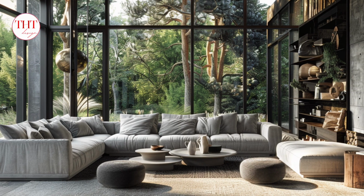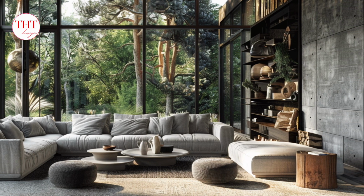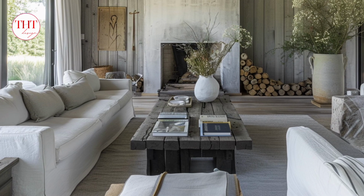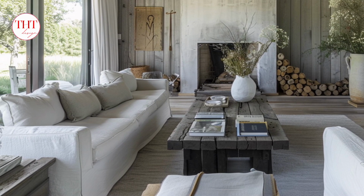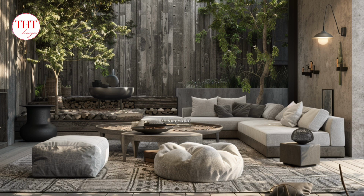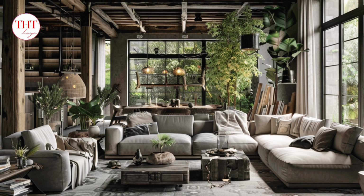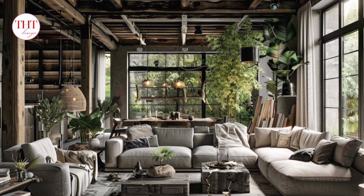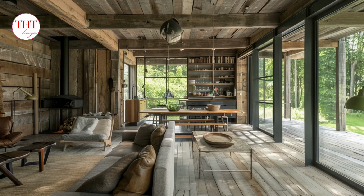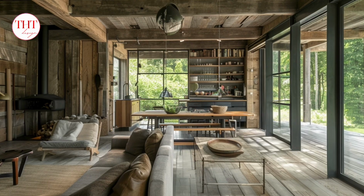Here are several compelling reasons to consider a modern rustic living room with gray wood walls and a peaceful rural garden. Modern rustic living room, warm and inviting atmosphere. The combination of warm gray wood and modern touches creates a space that feels both stylish and inviting. The gray wood adds a touch of sophistication, while the rustic elements create a sense of warmth and comfort. Versatility of gray. Gray is a versatile color that pairs well with a variety of furniture styles and decor elements. This allows you to personalize the space to your taste without worrying about clashing colors.